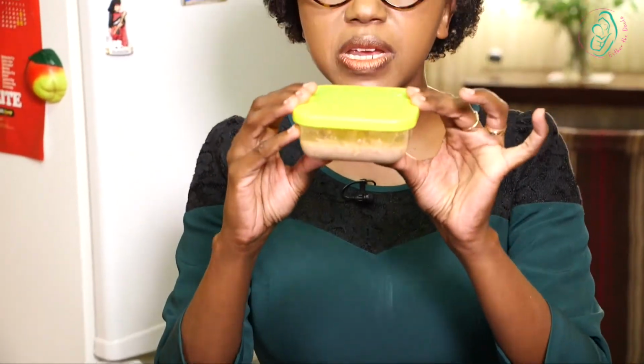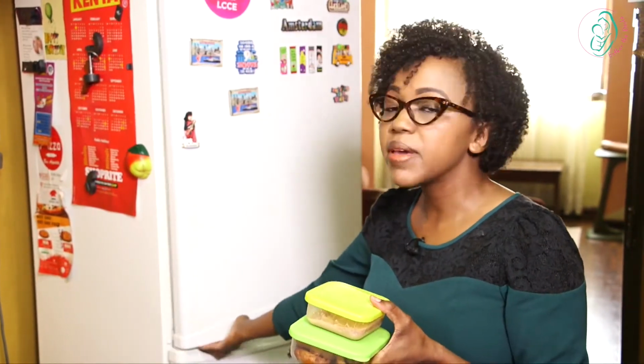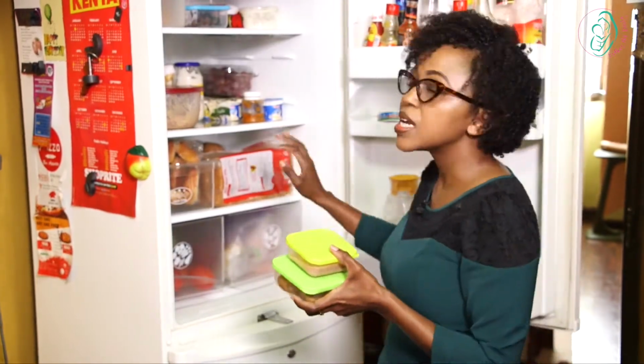So if you have the time, it's better to cook for your baby more often so that you don't have to freeze food. But if you've some leftover food and you want to store it, make sure that first of all you have very good storage containers that are airtight, that you're able to keep the food away in a way that's not going to contaminate or be contaminated by anything else. Make sure that the food has cooled fast. So my food has been cooling and you can now have it set and ready to be kept in the fridge.